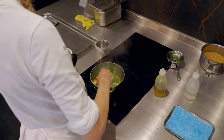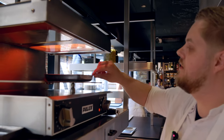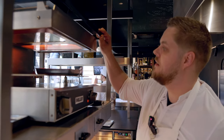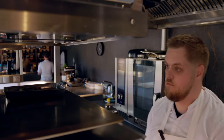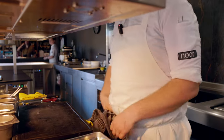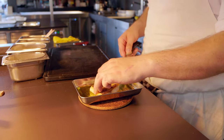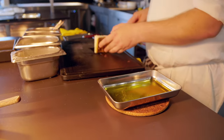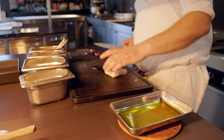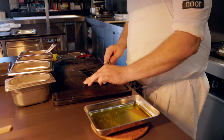Here we have the fish. So we cook it on a salamander, skin side up, so it will become very, very crispy. It's nice and crispy. With a really sharp knife, you can hear the crunch.